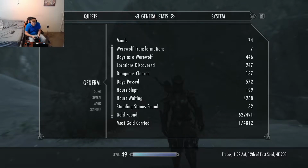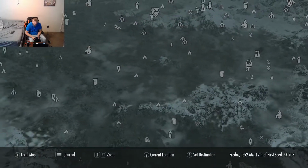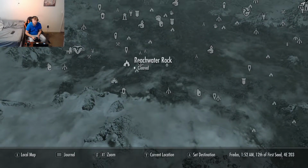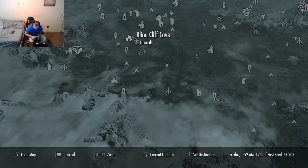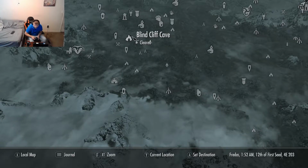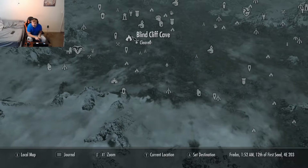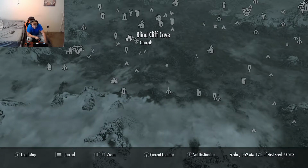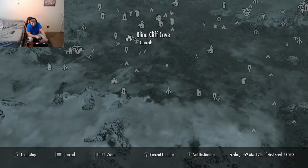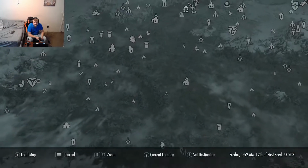Rain's Hand version 4 can be found in Blind Cliff Bastion in the Reach. Blind Cliff Bastion is a sub-location of Blind Cliff Cave. It is only found on Petra and only as a part of a quest, The Affairs of Hagravens. Since I have already completed that quest, I will not be able to access that, so I will not be going to that location. Another spot where this can be found is in Phalian's house in Morthal.